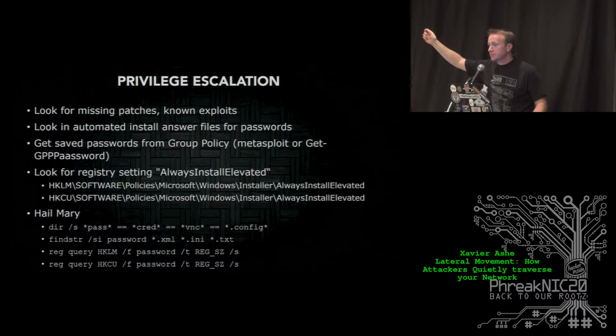Anybody? Tim? Where? The big long crazy name folder on the C drive? Yes, but where can you get a list of what patches are installed on an individual PC? Software. Yeah, add remove. Yeah, control panels, add remove software.